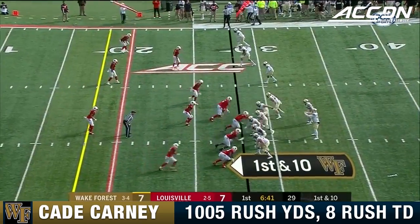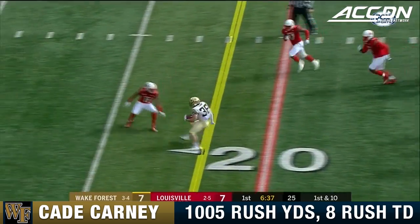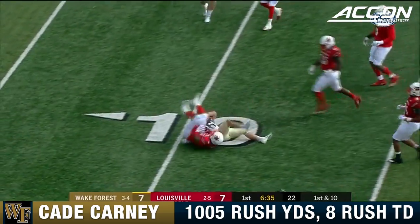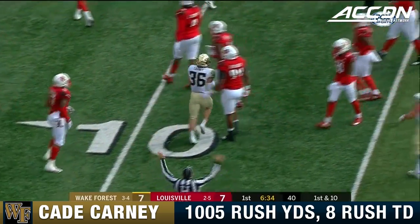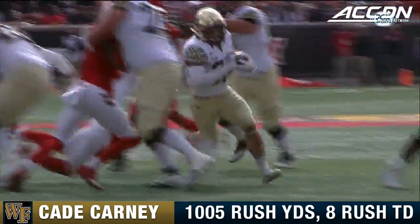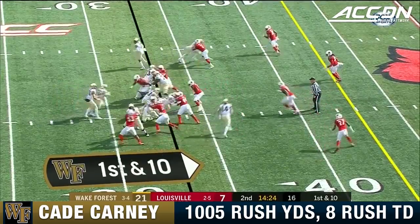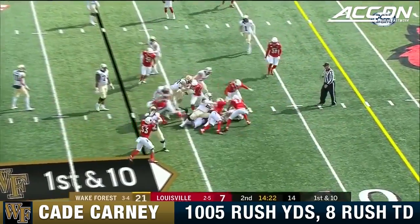32 seconds on the play clock. Carney has a hole. Inside the 20, embraces the contact, and he's spun down at the 11 by Dorian Etheridge. He doesn't have the breakaway speed, but he will run over you or run through you. Hartman back to work, gives it to his sturdy running back.